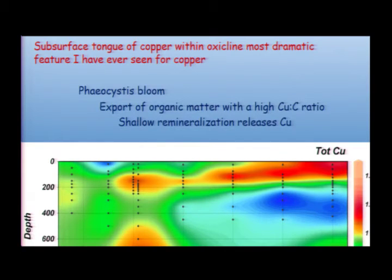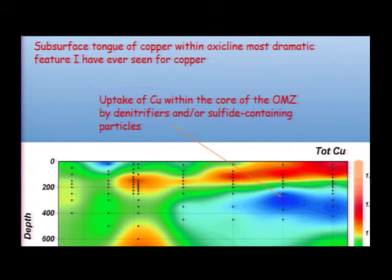But what's going on there? Why is it so low within the core of the oxygen minimum zone? I think there are two reasons. Uptake of copper within the core there could reflect uptake by denitrifiers. Copper is critical in several metalloenzymes that are important in denitrification. So there's a high biological demand, but it might also be taken up by sulfide-bearing sinking particles. And there's quite a bit of interest within the trace metal community in this particular scavenging mechanism as well. Not because this is a sulfidic area, but because sulfide-bearing microenvironments might be present in those types of particles.